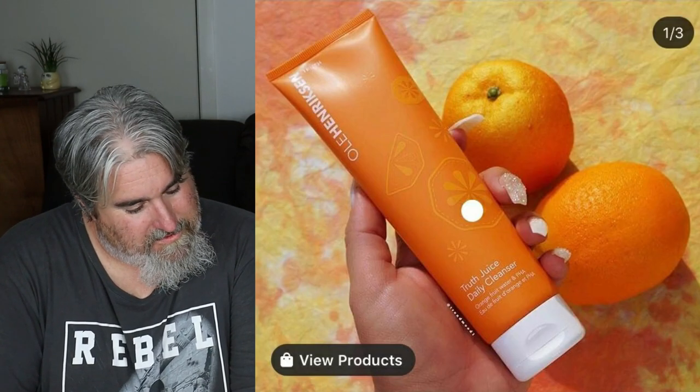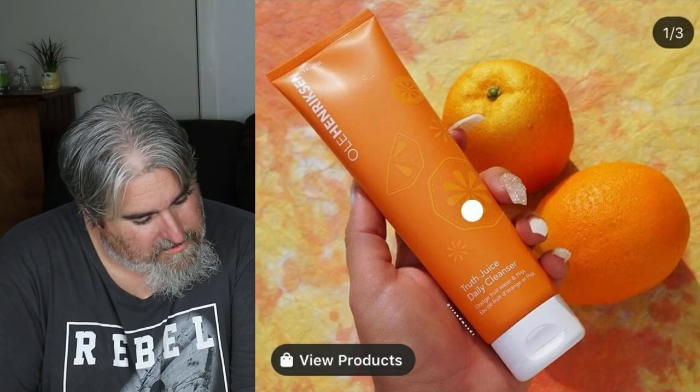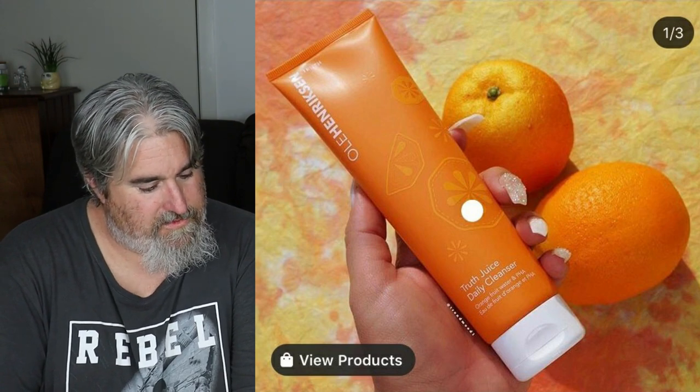Alright. So, the next number we have is number 5, which is the Ole Henriksen Truth Juice Daily Cleanser. Okay. This is a cleanser. I don't know. It appeals to me. I mean, I'm not super excited about it. I like the size, and I'm not generally a big fan of oranges. I've got oranges there, so I'm thinking that it probably smells like orange, but that's right up a lot of people's alley. I do like citrus.